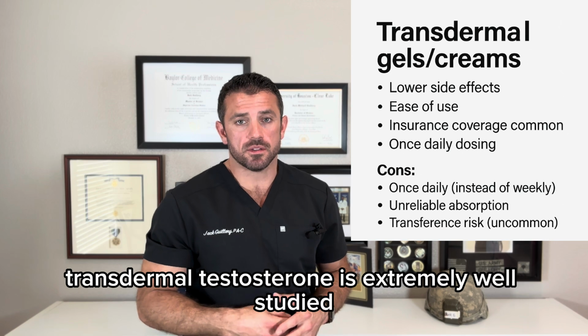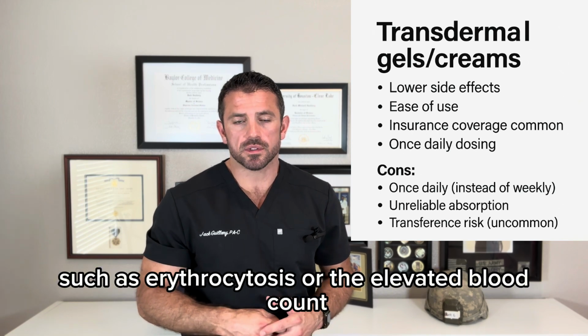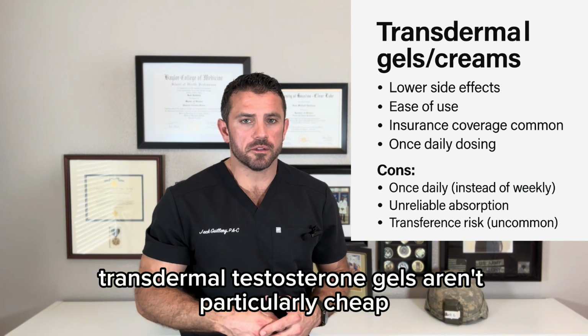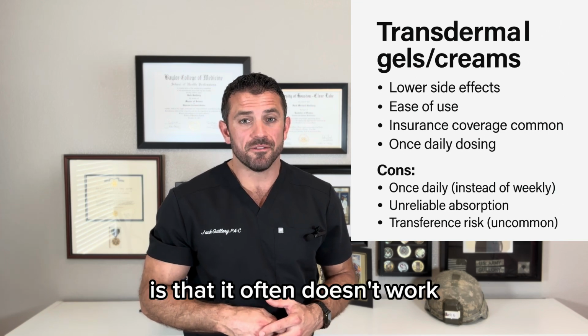Transdermal testosterone is extremely well studied and has been shown to be very safe. It's also shorter acting and tends to have less side effects such as erythrocytosis or the elevated blood count. Transdermal testosterone gels aren't particularly cheap, but they are commonly covered by insurance. The biggest downside I see with transdermal testosterone gel is that it often doesn't work.